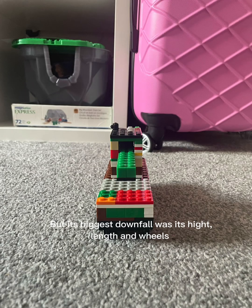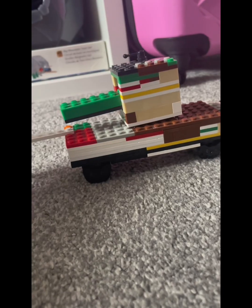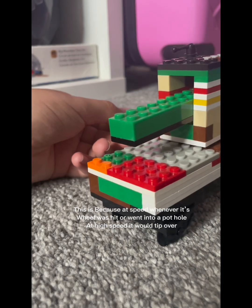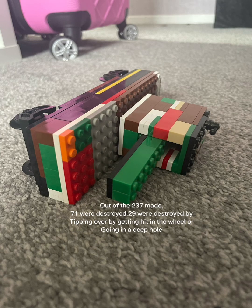But its biggest downfall was its height, length, and wheels. This is because at speed, whenever its wheel was hit or went into a pothole, it would tip over. Out of the 237 made, 71 were destroyed, 29 were destroyed by tipping over by getting hit in the wheel or going in a deep hole.